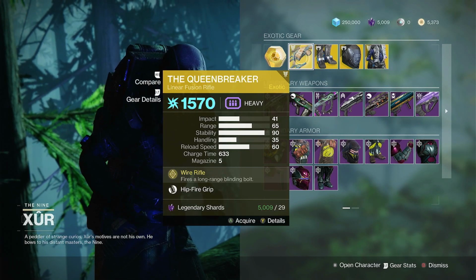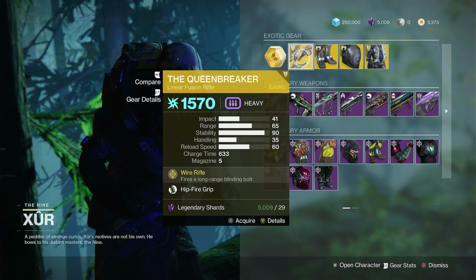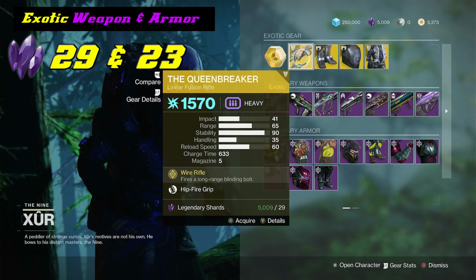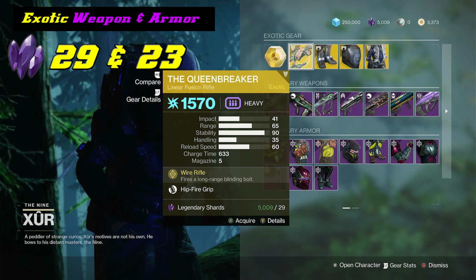This particular rifle is an okay fusion rifle, but I wouldn't recommend wasting your legendary shards on a heavy slot where there are a lot of other linear fusion rifles out there that are better. You've got the Sleeper Assembly, Storm Chaser, and the Tapion, which is something you can also create yourself. So I wouldn't waste your legendary shards on this unless you want it for your collections.